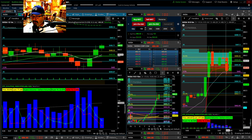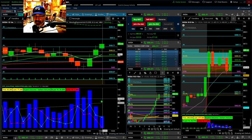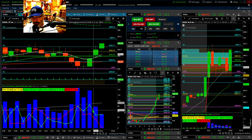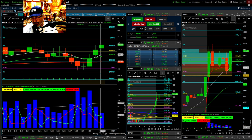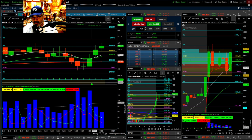It's about to break this high here. So somewhere in here, according to the patterns, it's almost done with its move, but that doesn't mean it's really done. Now, you also want to look that the buyers went down. As buyers came in, the volume went down.